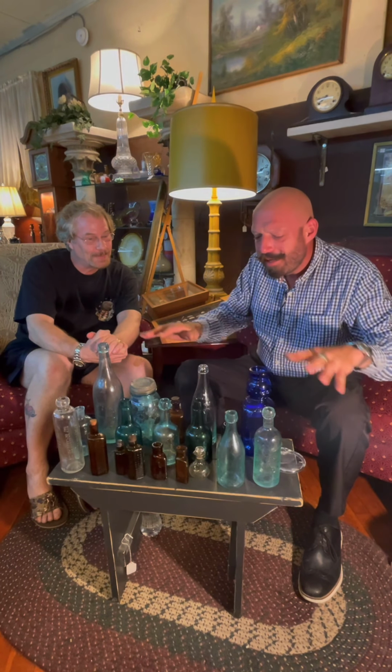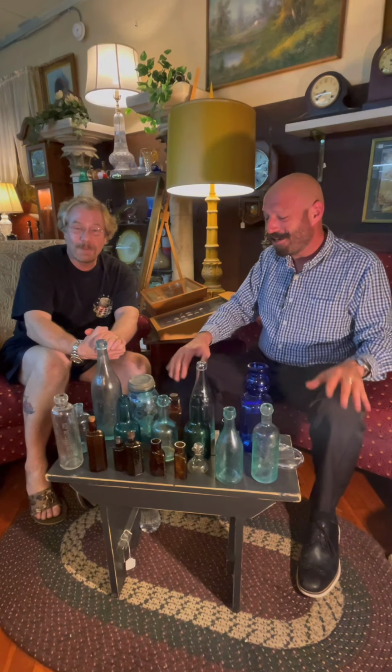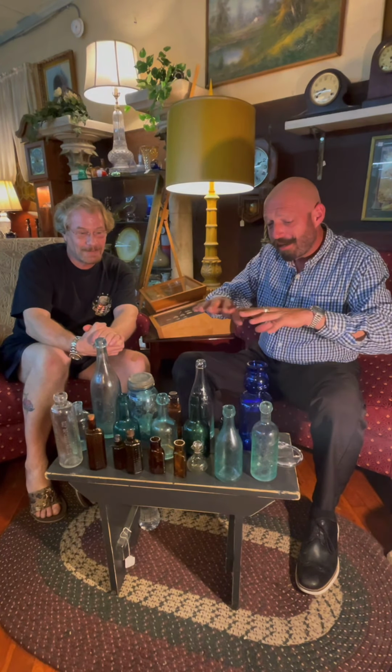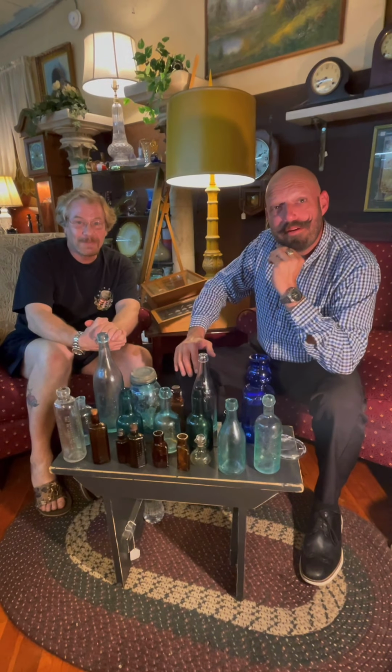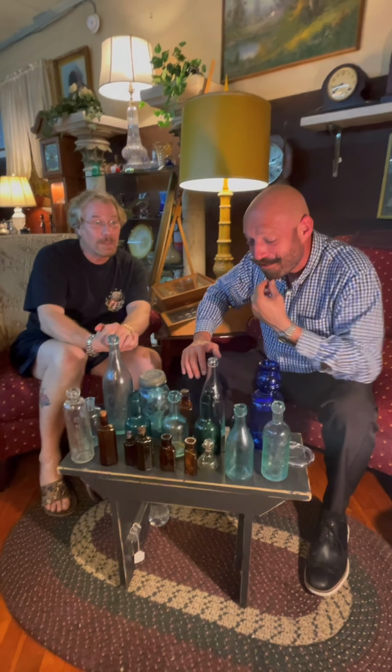Everything here is unique in its own right, and it's local too, whether you're in Cape May County, Atlantic County, or Cumberland County. We have your bottles. And so, these make perfect decorations. They can be accentuated in so many ways, or you can add them to your collection. Yes, absolutely. I think you can create a bottle collector out of any of us. Yes, there are lots of bottles and different types.